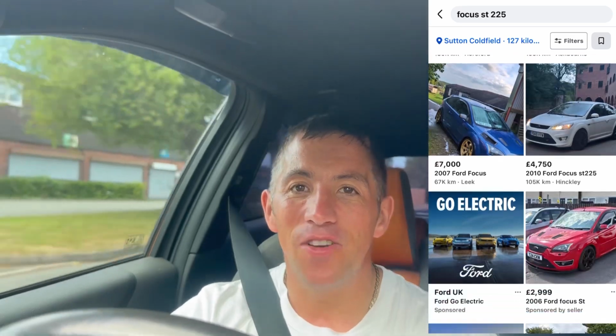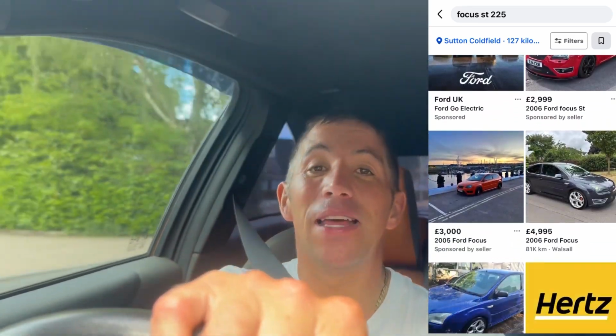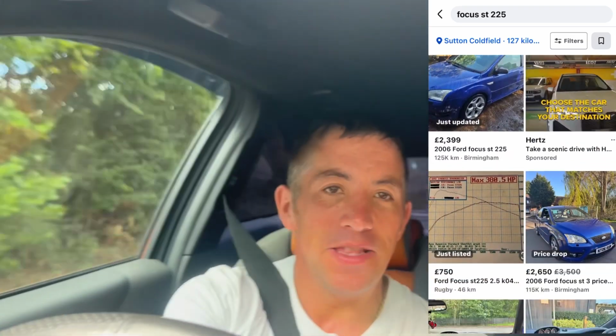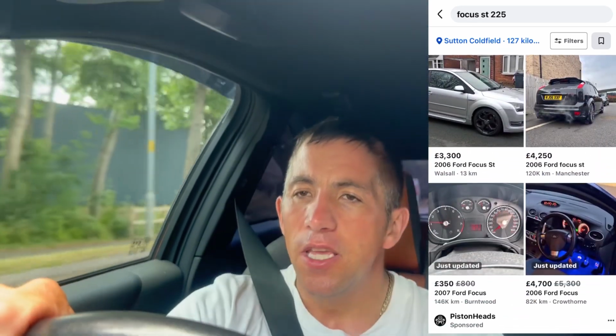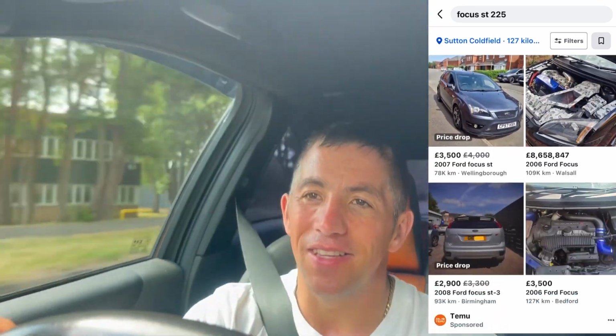Right then, the next one on the list is how cheap they are. These cars aren't really worth much money anymore. They really aren't. Well, at the moment anyway. I can't see that being the same forever. But you can pick them up relatively cheap. Obviously, it's like any car, isn't it? You've got to make sure you find a good one. So if you buy a cheap one, then it might have a few issues with it.